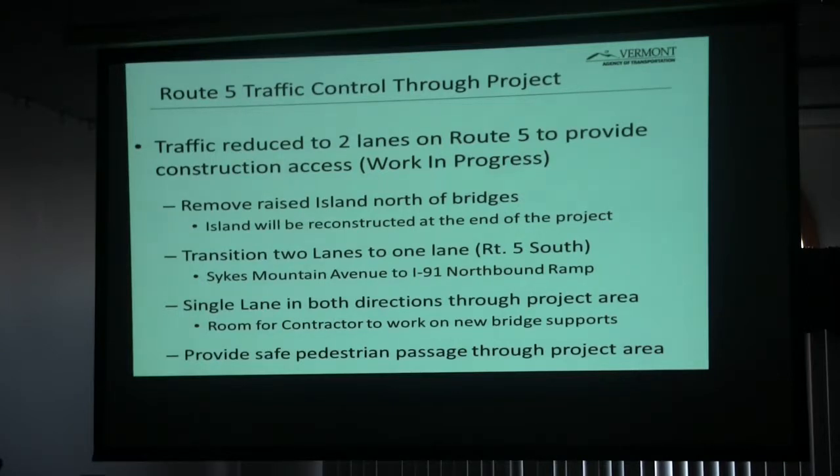We also recognize, even though there wasn't a sidewalk, that pedestrians do use this road a lot to get to the VA or to get to McDonald's. There was a worn path behind the guardrail. That was a pretty good indicator. So we asked the contractor to construct a pedestrian passage, which is in operation right now. And that will be signed. It'll be obvious that that's where pedestrians should be going to get through the project area safely.